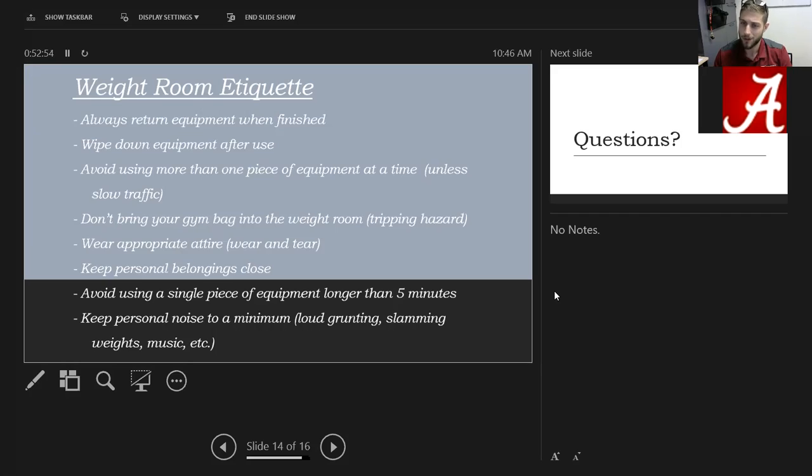Already mentioned, keep personal belongings close. It might not be that someone would steal something, but if you leave your phone sitting on a piece of equipment, people might think it's in use and they won't use it. So it's just kind of being kind and courteous to others to keep your stuff close with you.